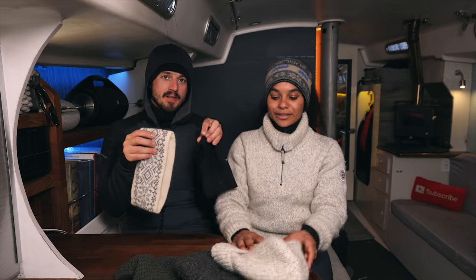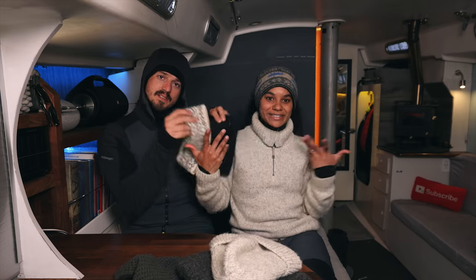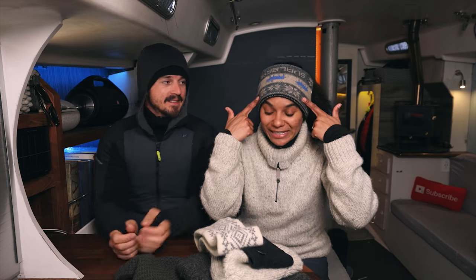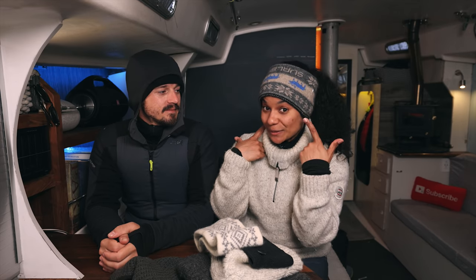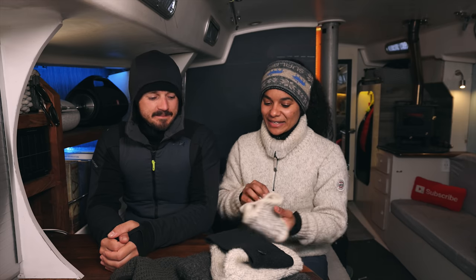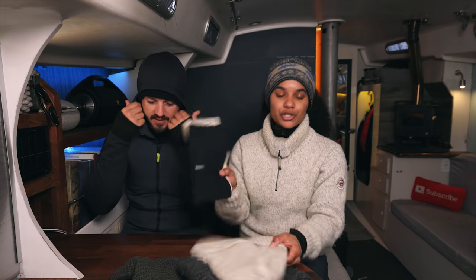I'm modeling your headband. Yeah, these are my different headbands. This is the fall collection. The winter collection. No. This actually is from Svalbard, and it's part wool, part possum. Yeah, possum fur. And it's super soft too. So soft. Love it.